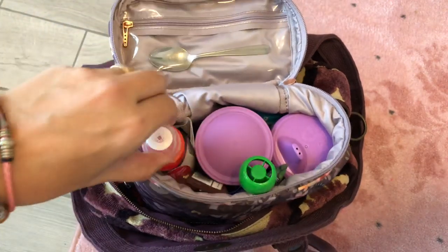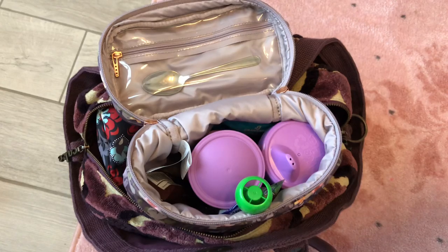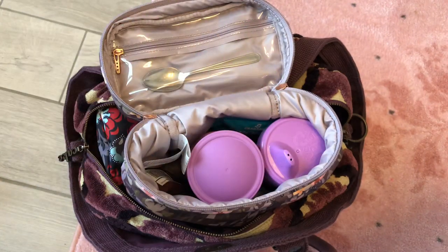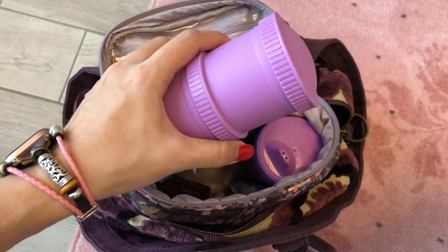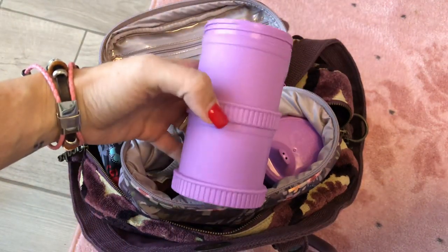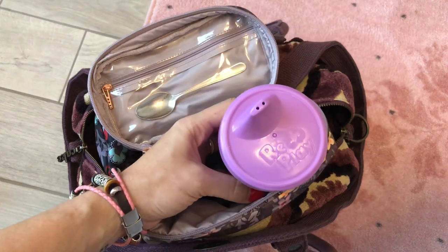So, as you can see, here we have some chamomile, strawberry chamomile, for my daughter, okay. Then here we have an applesauce, no, pear sauce for my daughter as well. Then here we have a snack stack. This is from Replay, okay, and it's just a tower of two containers. And for snacks it's absolutely perfect. And then inside here, this is from Replay as well, and this is the sippy cup.